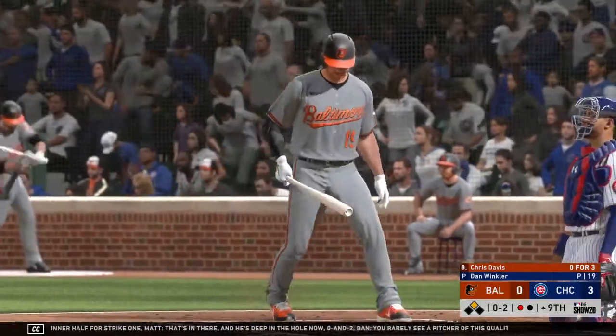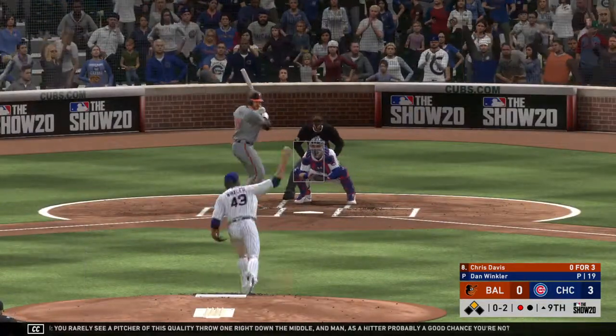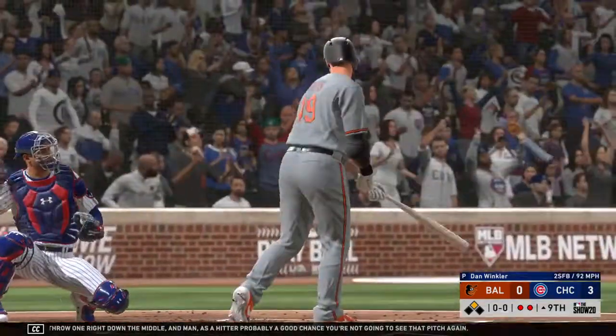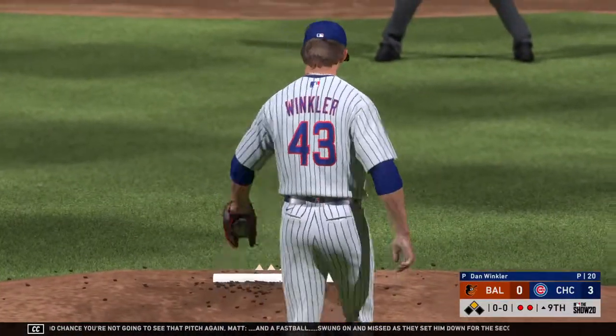You rarely see a pitcher of this quality throw one right down the middle, and man, as a hitter, probably a good chance you're not going to see that pitch again. And a fastball swung on and missed as they set him down for the second time here tonight.